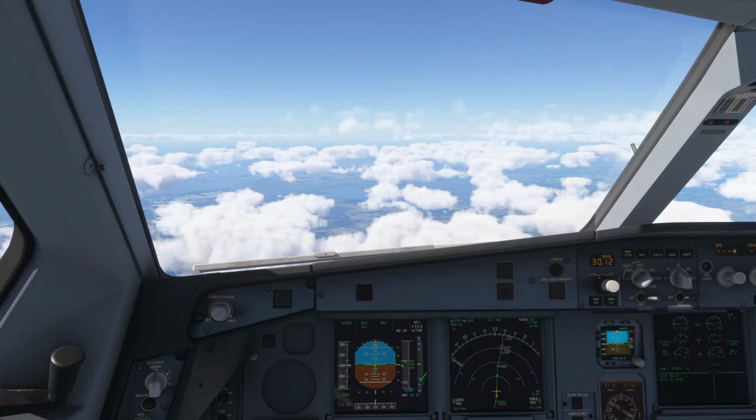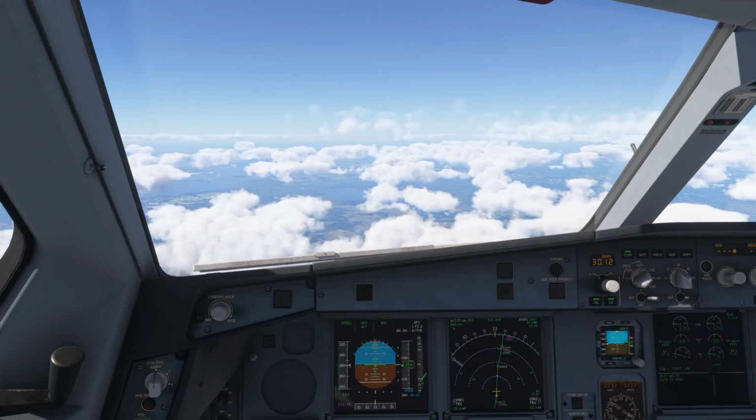Orlando traffic, Southwest 1025, clear of 35 right, Orlando.